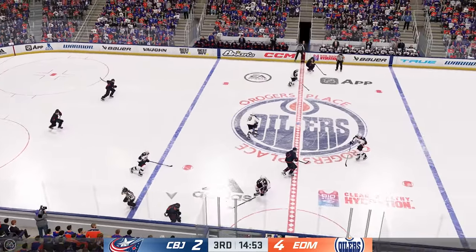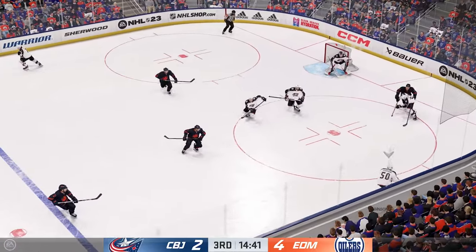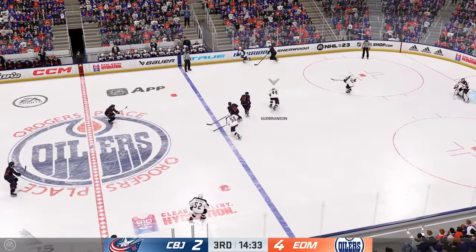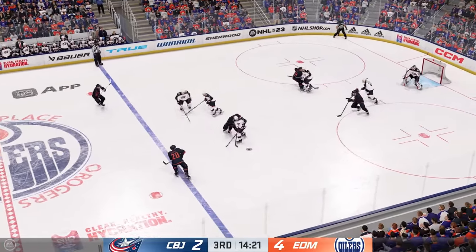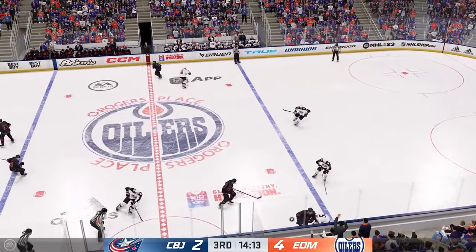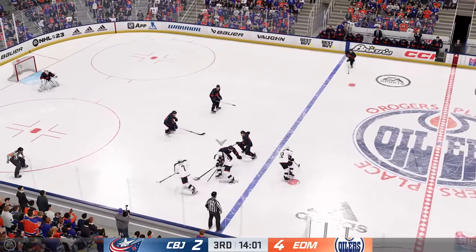Great cross-ice pass. Whacks it into the offensive zone. Slides it diagonally to Robinson. Takes the cross-ice pass. Gudbranson's taking it from his own end. And now it's over to Bemstrom. Some solid defensive work in their own end with the poke check. Now over to Corrali. Taken by Robinson.